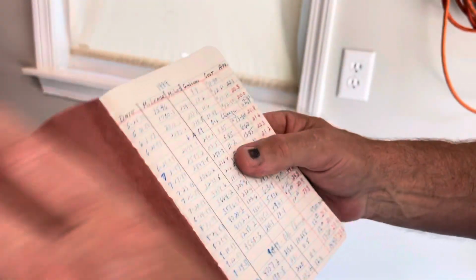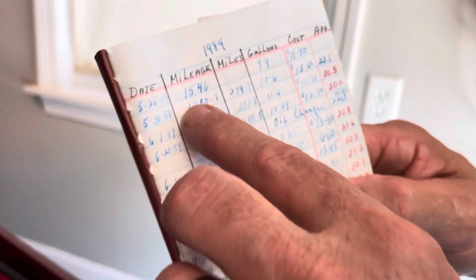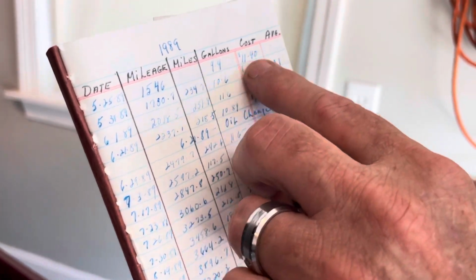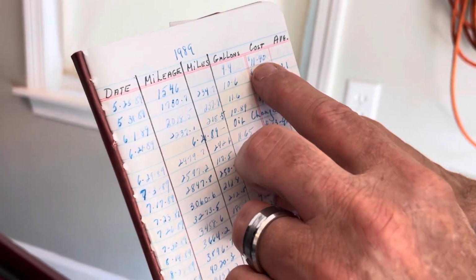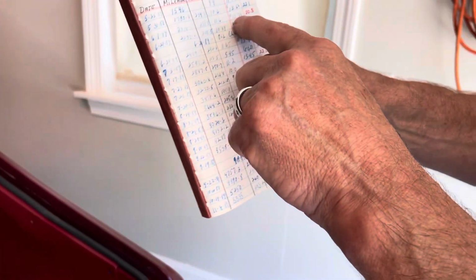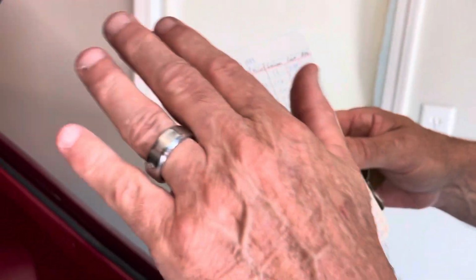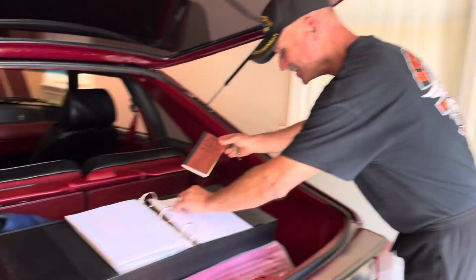The first page, his first fill up was at 1,546 miles. Well, the first documentation, 9.4 gallons at 1140. So he wouldn't go to 12. He would never go to 12. The tanks were 12-gallon tanks, but he would only 1371. You know what I mean? So wherever the gas pump stopped, that was it. He wouldn't go any higher, right? This guy painstakingly cared about this car.